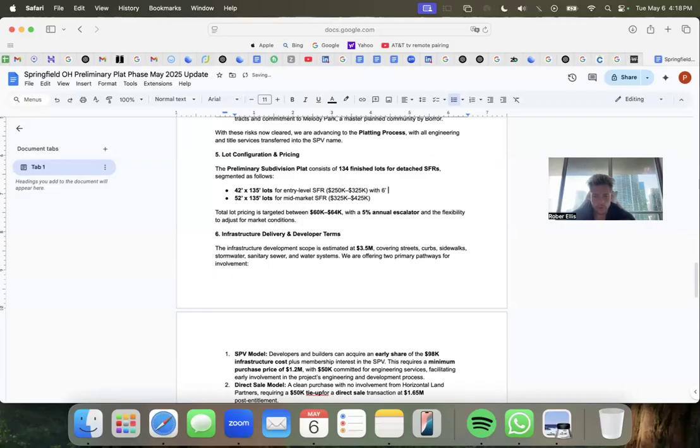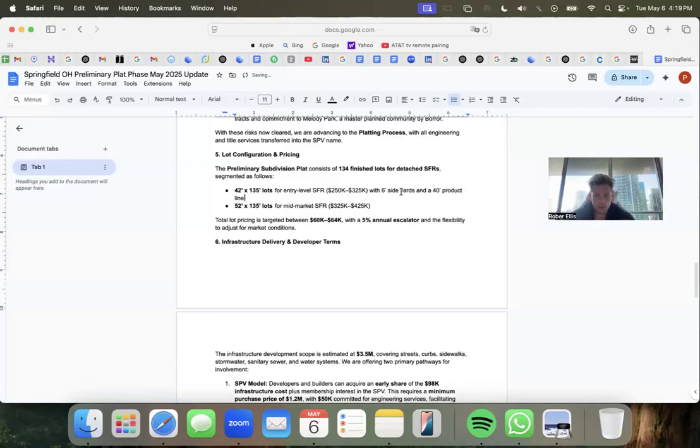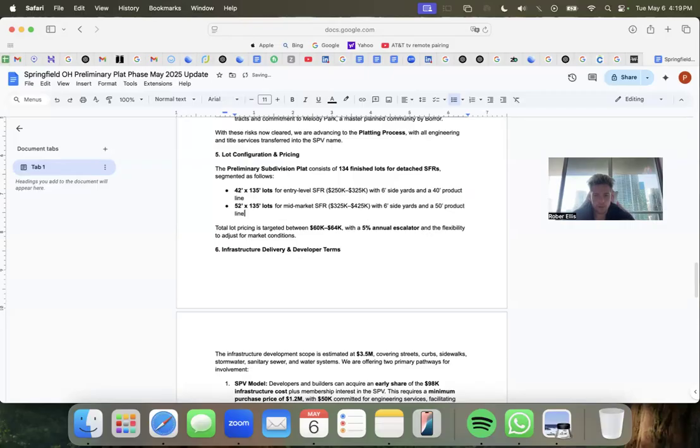With 6-foot side yards and a 40-foot product line, with 6-foot side yards and a 50-foot product line.